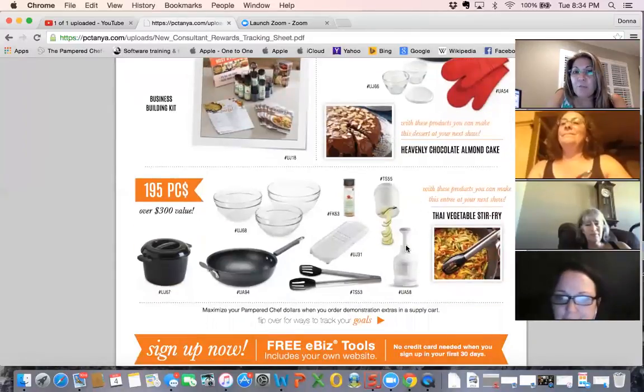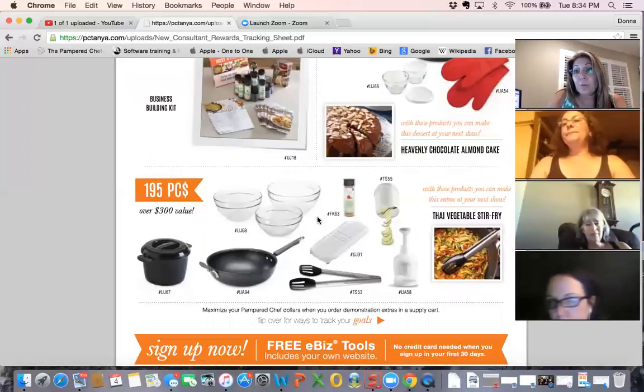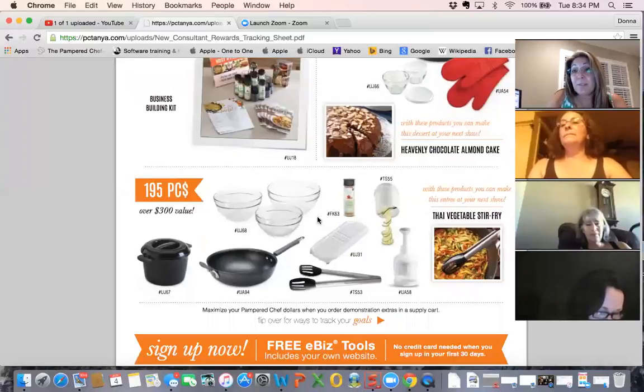Or maybe you rack up 200 Pampered Chef dollars. Look at all these cool tools that you could get. Of course, you can pick and choose. You can get as much or as little. The other advantage of Pampered Chef dollars is each season, you can buy all of our new products, spring or fall, at 50% off. We call them samples. So you can use your Pampered Chef dollars to buy these products at 50% off. It's such a good deal, okay?